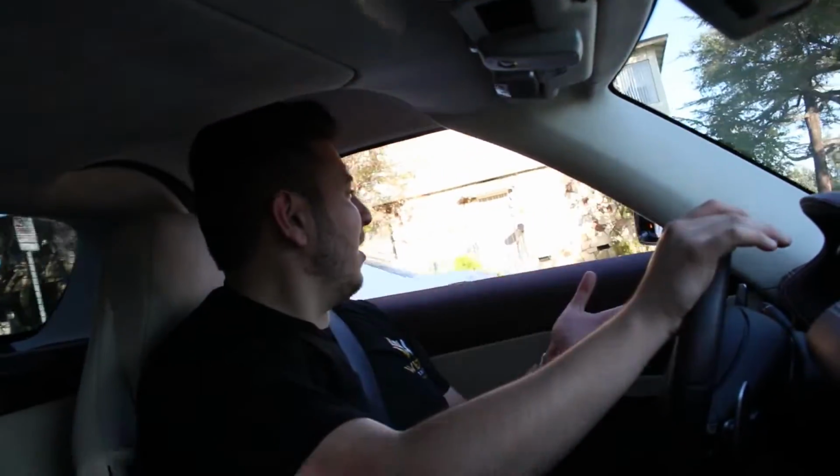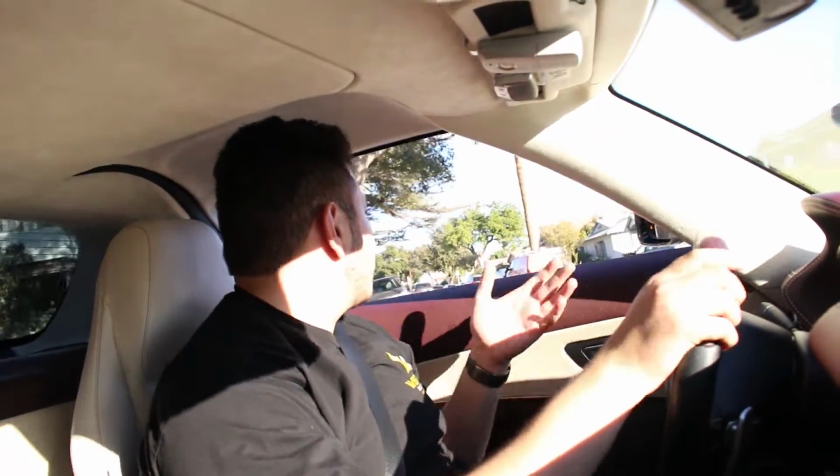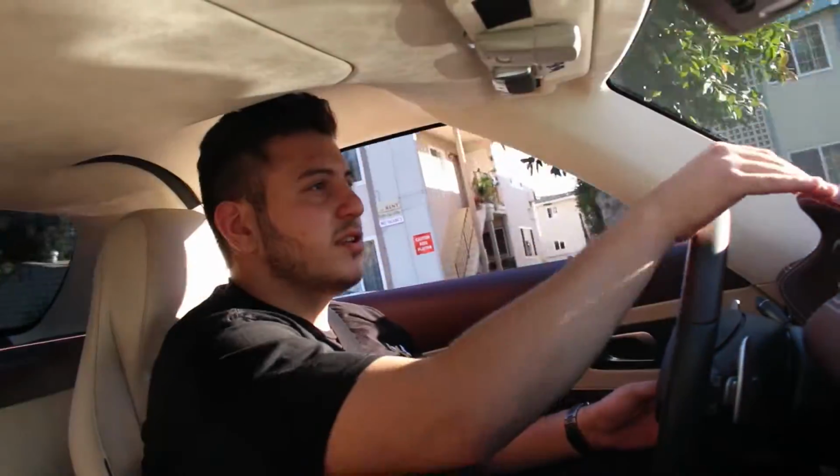The hood itself, one of the drawbacks, not even a drawback, just something that you have to get used to, is the hood is really long, and that's coming from me, who has an American muscle car, and I've driven a lot of other cars with really big hoods, really big engines, but this one takes the cake for the longest hood, and that's just because of that massive 6.3 liter V8 that's in there.